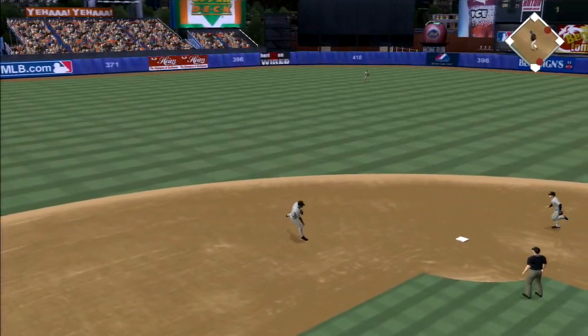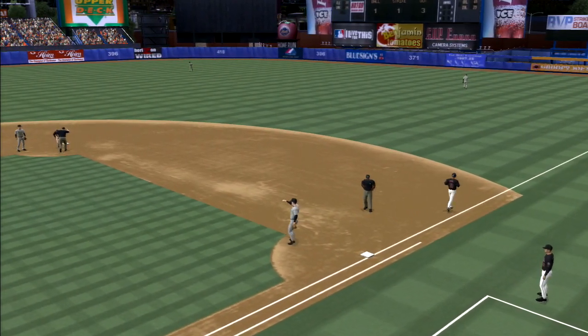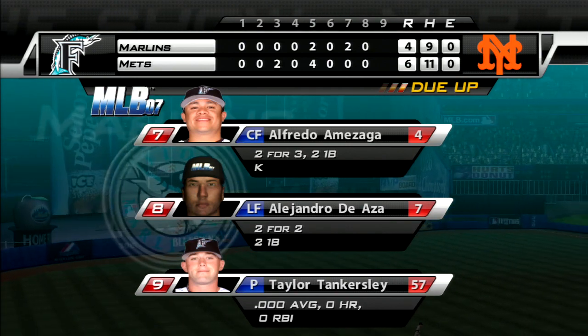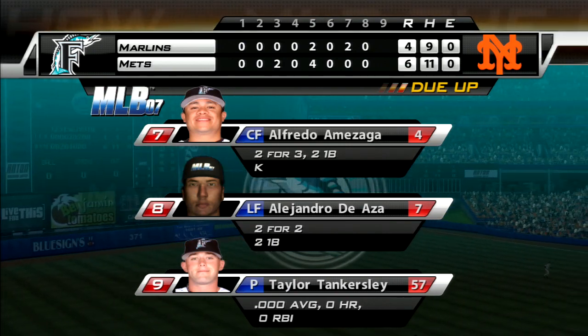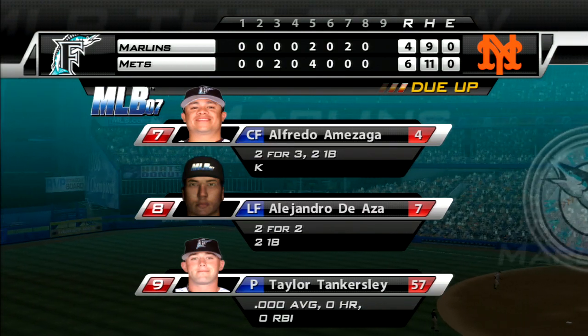And this is on the ground to short. Could be 2. Relay to first in time, and just like that, this side is retired. So no runs, no hits, no errors, and no one left. 9th inning coming up. Last chance for romance. The Mets lead it 6-4.